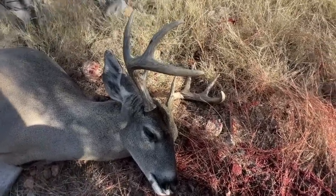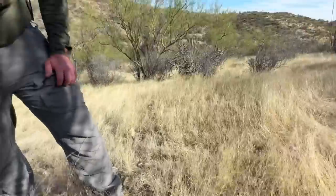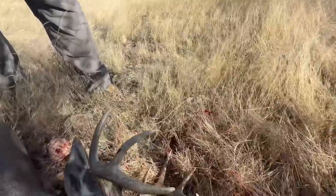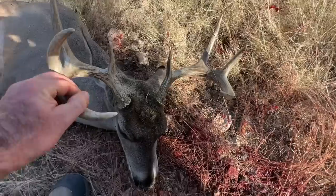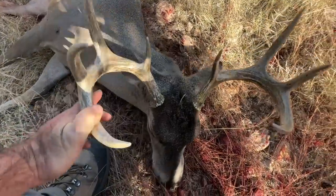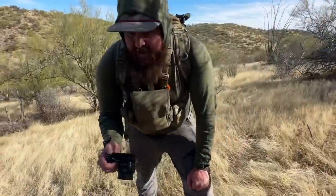Dang, man, we hunted so hard for a buck like that. That deer is awesome, dude. He's just sitting here bleeding out. Yeah. Great buck. Guys, that is a gorgeous Coues buck. Look at that frame. Golly, it's pretty. That's a great buck, dude. Yeah, gorgeous deer. Thanks for your help, man.